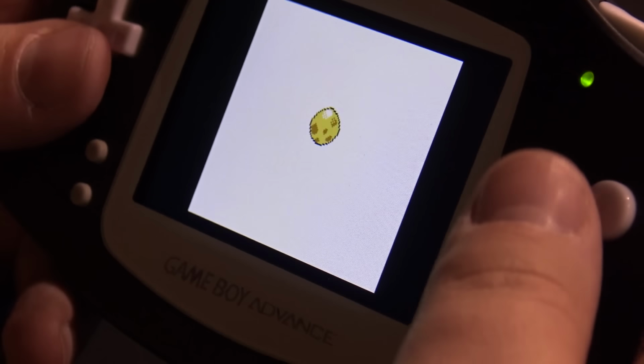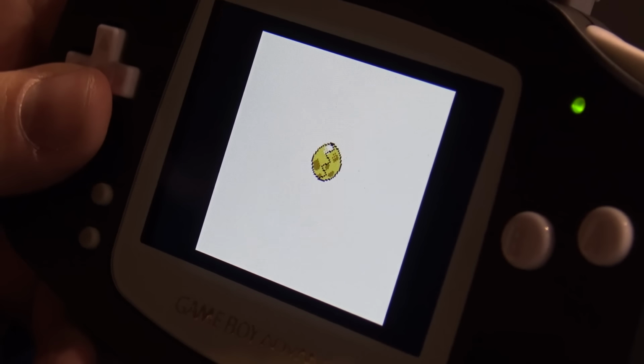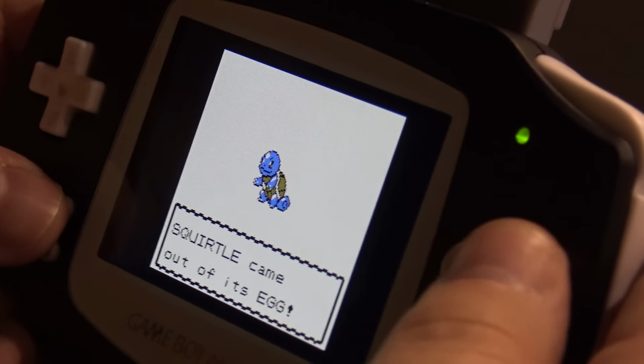There we go. There we go. This has a 15% chance of being shiny. Heck yeah. A Squirtle! There you go. And it should have a very crazy move. I'm not going to spoil it.